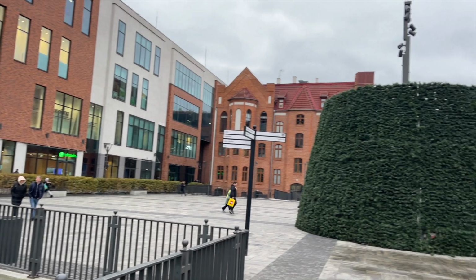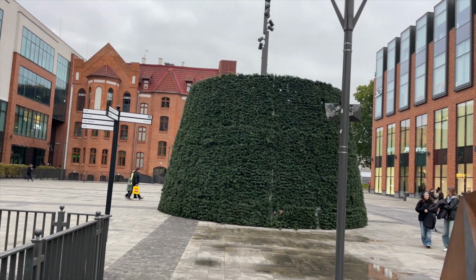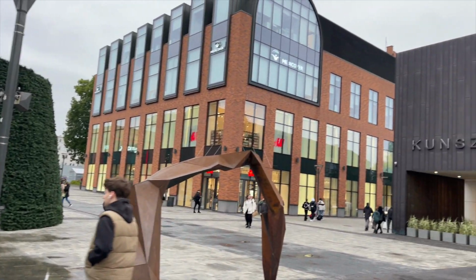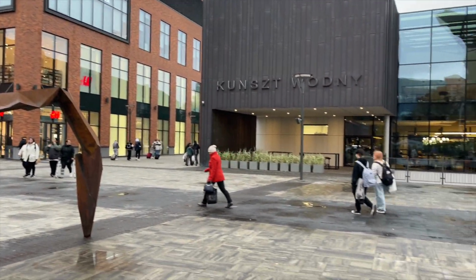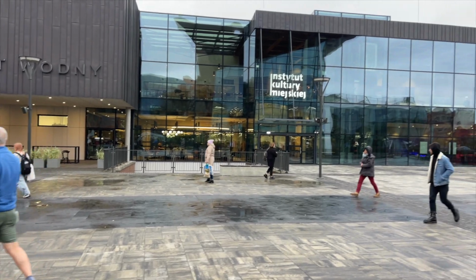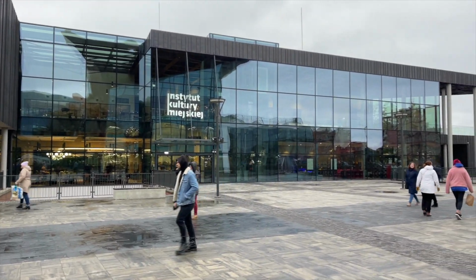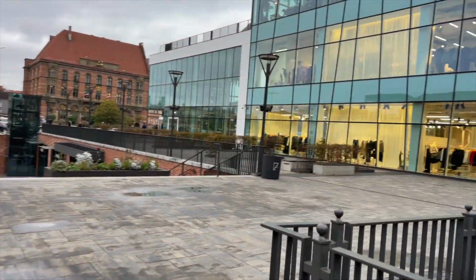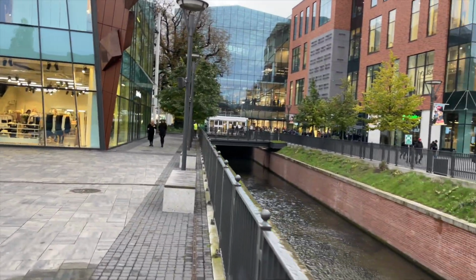I think there will be a huge Christmas tree, it's under construction for sure. The Christmas tree is gonna be up in the middle of November, in the next 2-3 weeks. And that's the life. Actually, it's really cool in Gdańsk. That's like an institute of the cultural stuff. A lot of interesting and beautiful stuff here. Gdańsk is a really nice place.